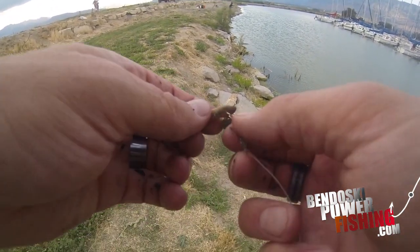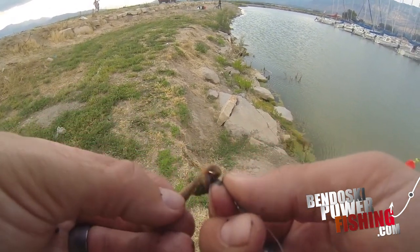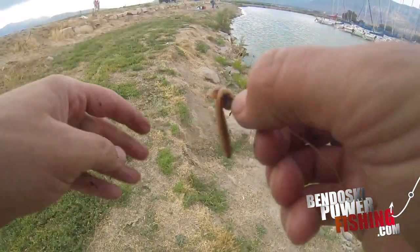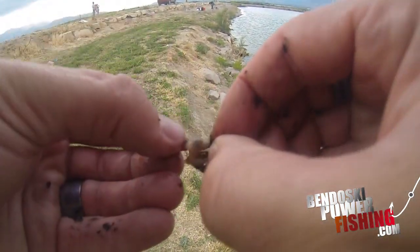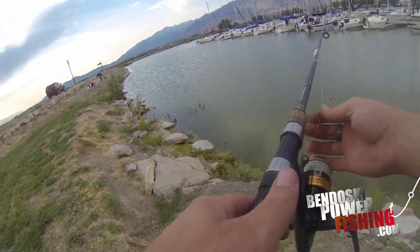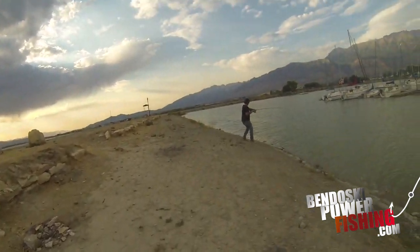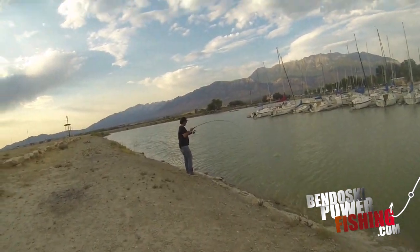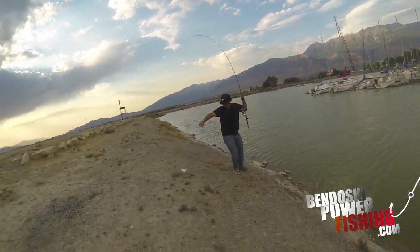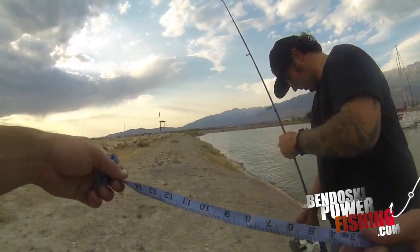White bass in it? Oh yeah. Good size? That you said? Terrence is on again. That looks a little bigger. No, white bass. Chicken in a hook? Yeah, they're pretty hefty, bro. Yeah, they're not bad at all. Yeah, he's a good size. Here, let's see how big he is real quick.